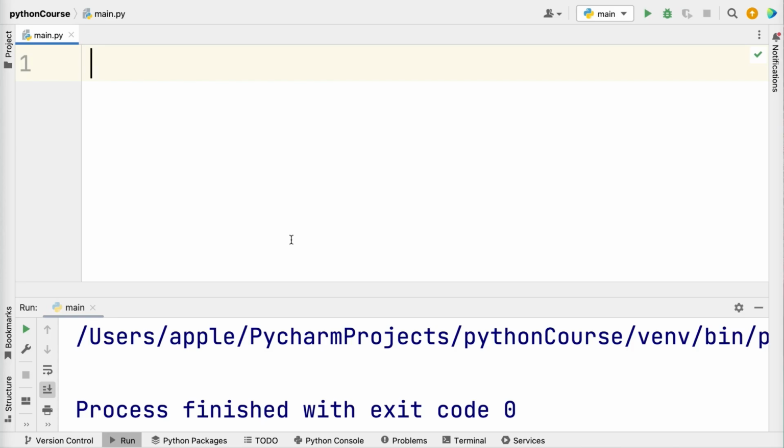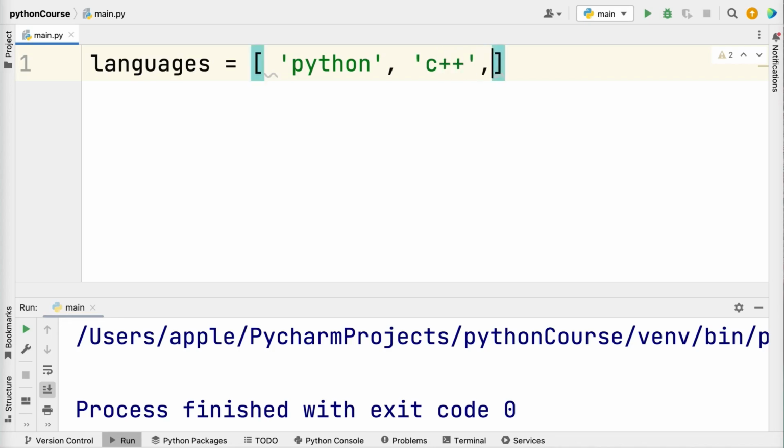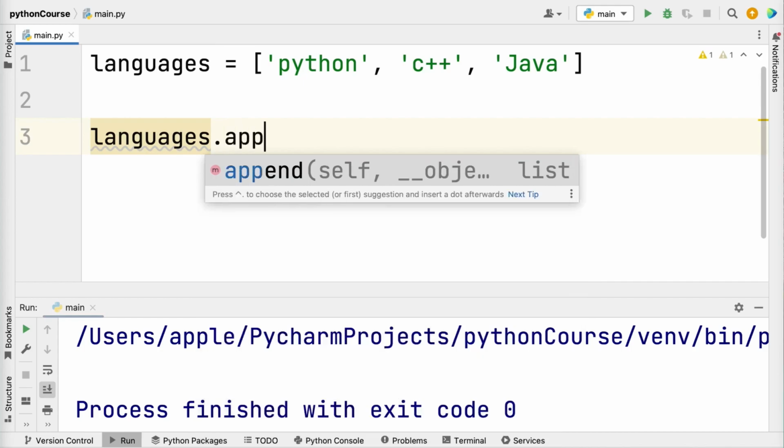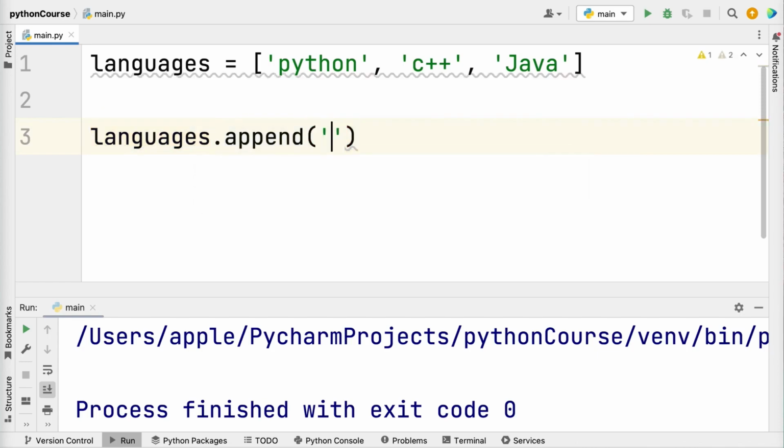Let me create a list of languages: Python, C++, Java. Okay, so this is a list of languages. Now let's try some methods on the list. We have a list of languages. We want to append another language to this list. We can use the append method and add another language.